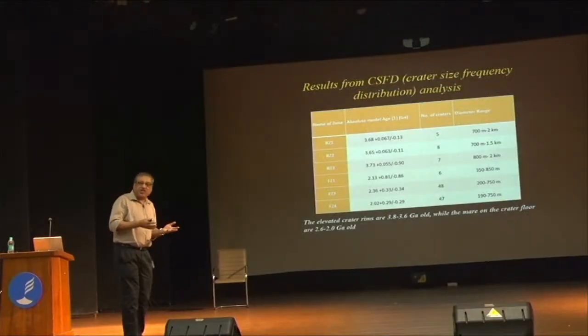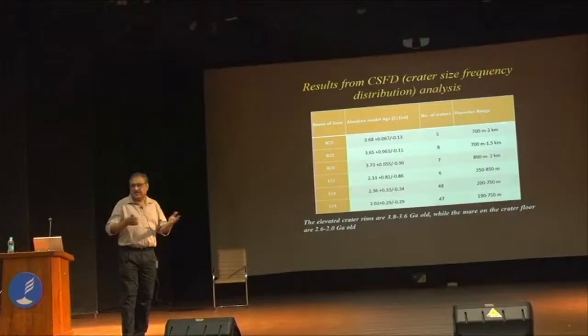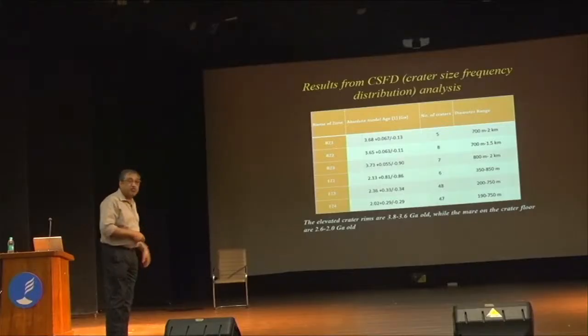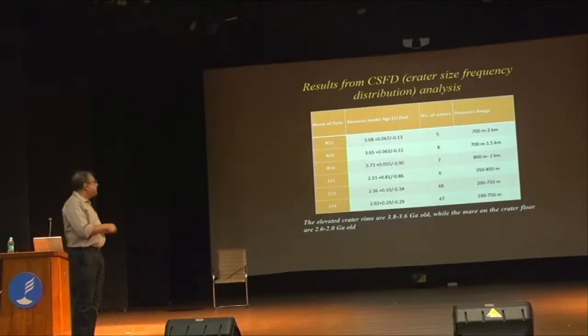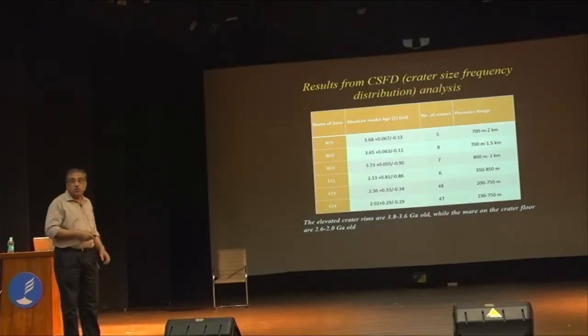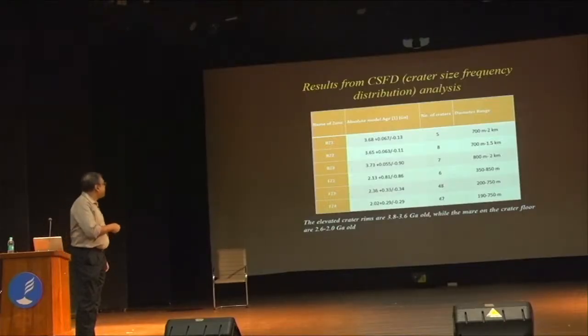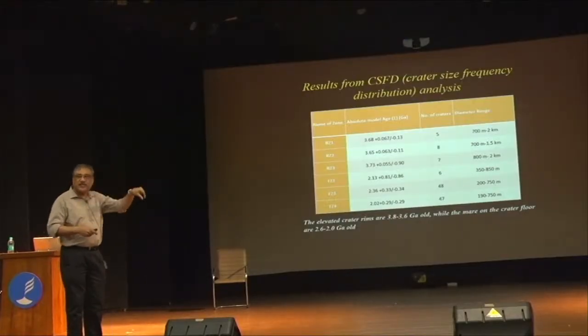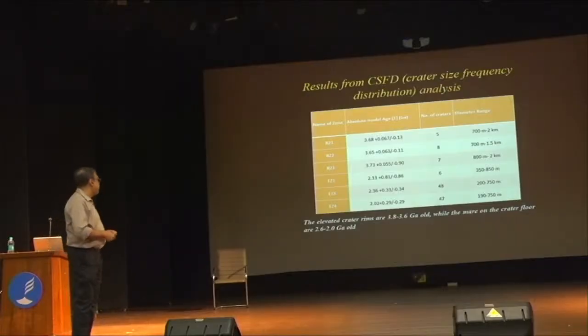Now, what about the age? How old was this silicic magmatism, if we think it is? If we look at the rims of the crater, we can get the age. We've not got samples, so it's not an isotopic date. So what you do is date them based on a technique called the crater size frequency distribution. When you use that, you get ages which vary from 3.8 to 3.6 billion years. That is the age of the silicic rocks at the rims of the volcano.